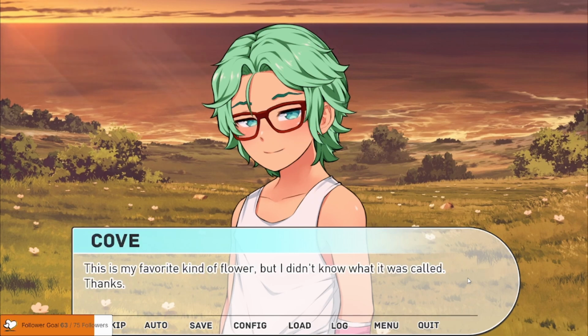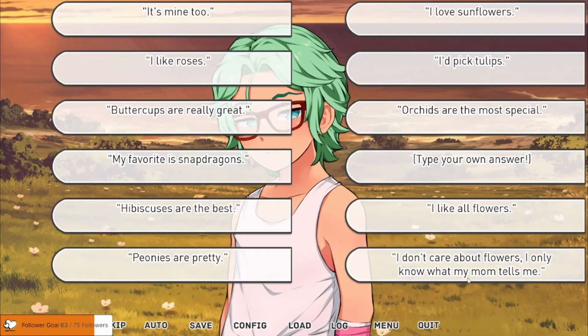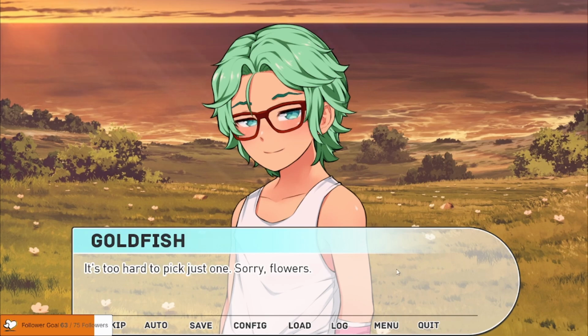This is my favorite kind of flower, but I didn't know what it was called. Thanks. Well, you're welcome. Oh, Jesus, that's a lot of options. I can type my own answer. I like all flowers. I don't care about flowers. I only know what Mom tells me. No. It's mine too. I like roses. Buttercups are great. Snapdragons, hibiscus, peonies, sunflowers, tulips, orchids. I like all flowers. I like learning about them is the thing. Yeah, I really like flowers. It's too hard to pick just one.